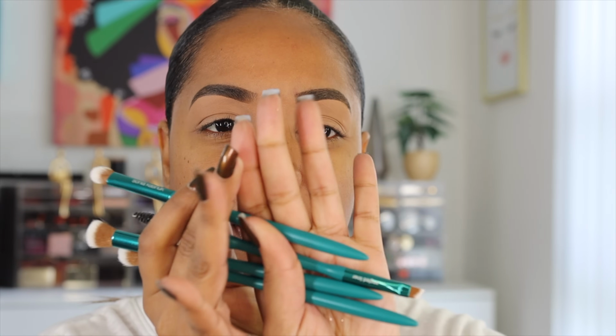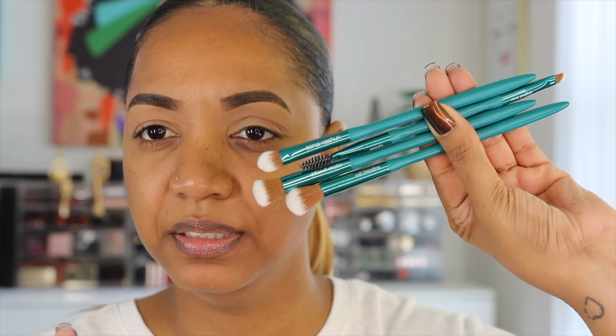And I have some new brushes. I have this set from Sonia Kashuk. They're so pretty. The handles are gorgeous. It's this beautiful deep teal, right?